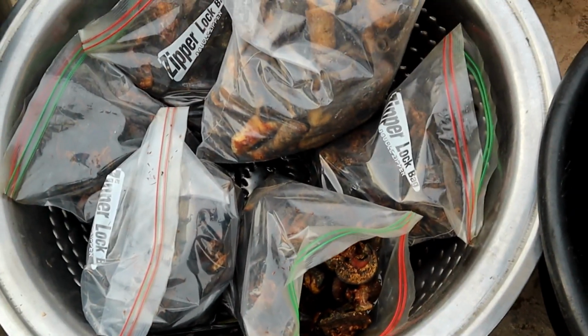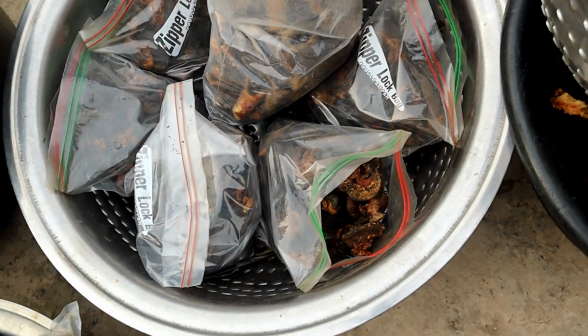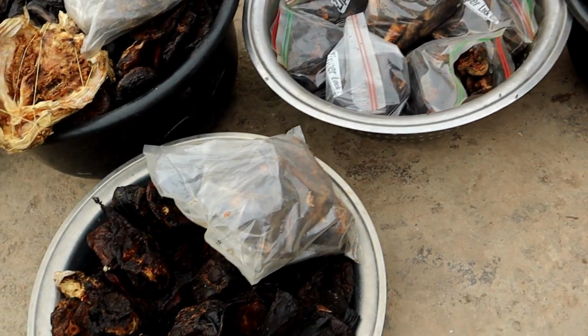Here is snails. We have pomo inside here also. Snails, pomo.